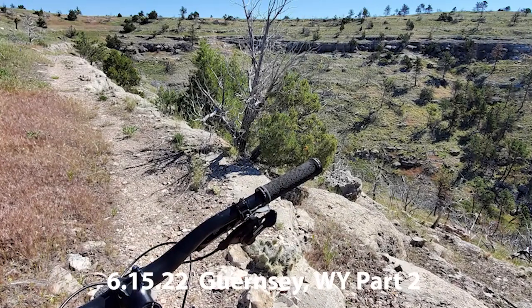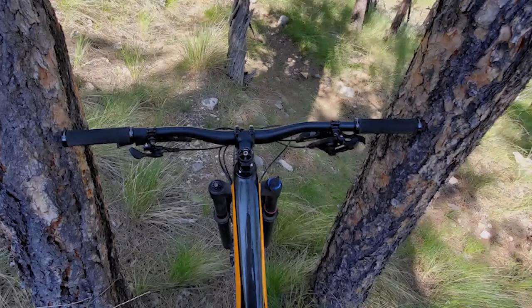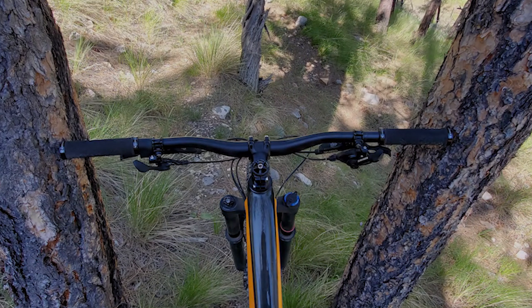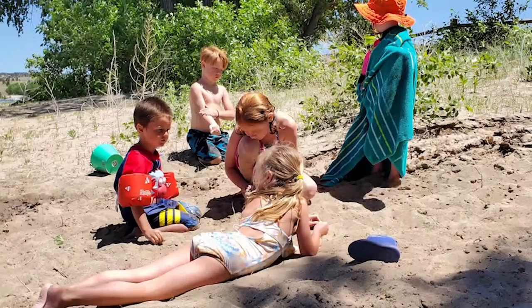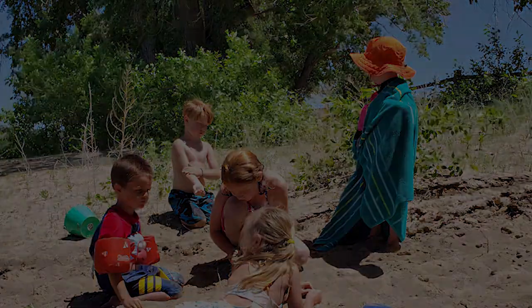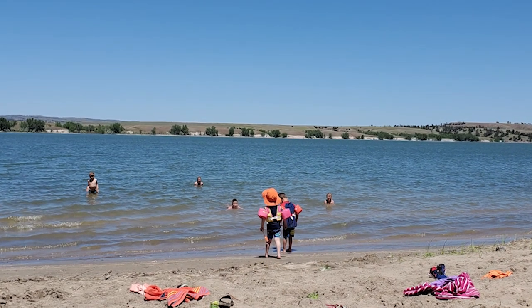We have had a beautiful yet windy few days here at the Guernsey State Park. There have been so many fun things to do around. We went around and saw all the campsites, which are like 13 or so different campsites here just at the park itself, all around this Guernsey reservoir. There's a train that often comes through. It's very fun and unique.